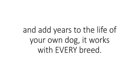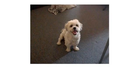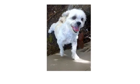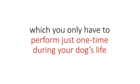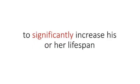It works with every breed. I've been doing it with my dog since 2011, and already he has the energy of a younger dog, and he also looks younger than other dogs of the same breed and age. But even better, in this case study, I'm going to reveal to you the clever shortcut method which you only have to perform just one time during your dog's life to significantly increase his or her lifespan. Keep listening because you definitely don't want to miss that.